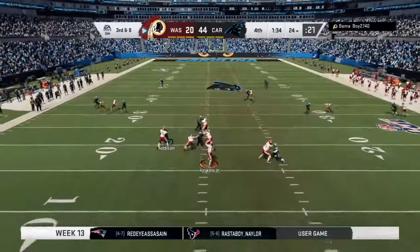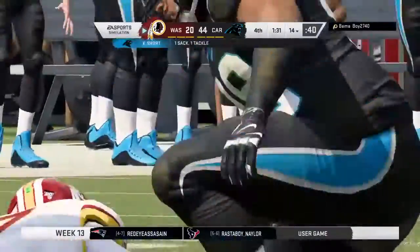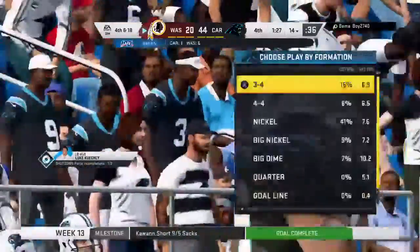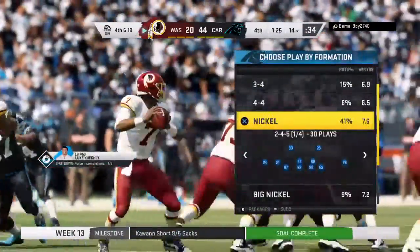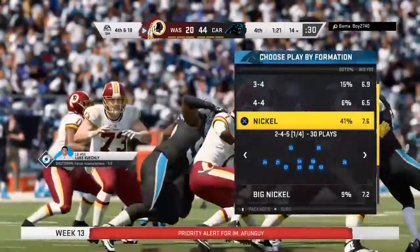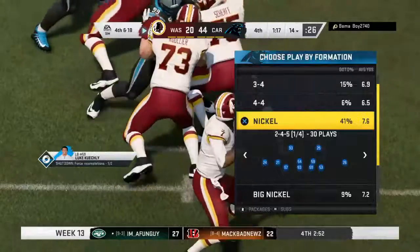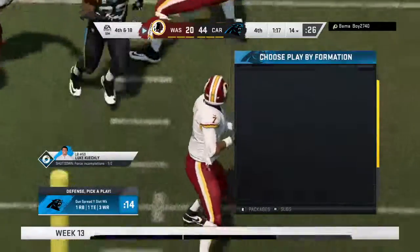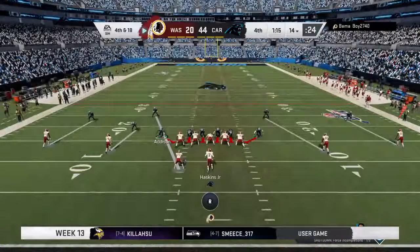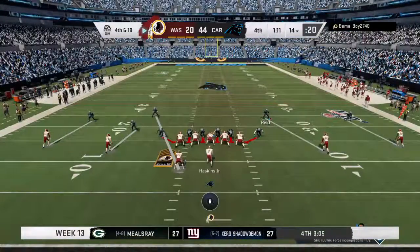From the gun, it's Haskins. The Panther rush too strong. They get there and take him down. K-Wan Short in there to get him, and on the season now, that is 9 sacks for him. And they're indeed going to go for it here on 4th down. So trailing here in the last quarter, let's see how this plays out.